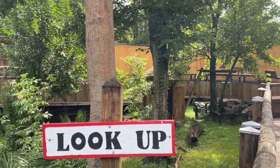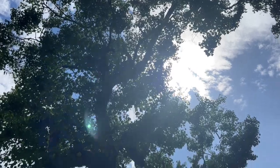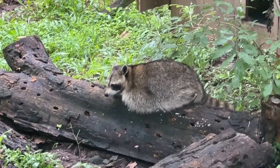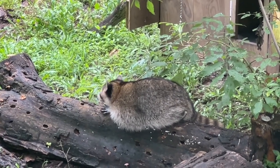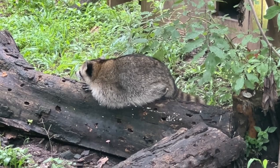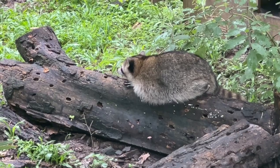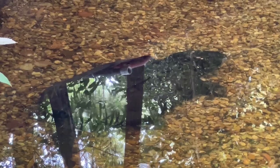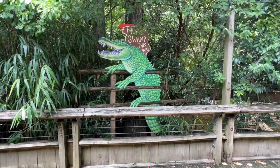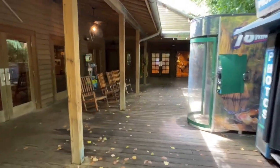All right, look out. There's a raccoon. Turns his head. You don't want to get on film. There he is. Little masked bandit. Alligator snapping turtle. There's a gator, but that gator is completely safe. All right, let's see what else we can find.